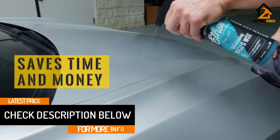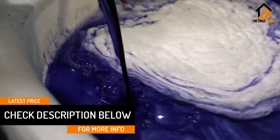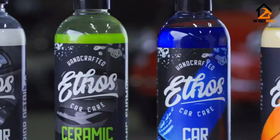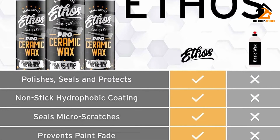Durability is one of the drawbacks of Ethos Ceramic Wax 9H. At best, the coating will only last 12 months before you would have to apply another layer. Also, some users note that plastic or rubber surfaces that get in contact with the product can turn white, like they've aged overnight.